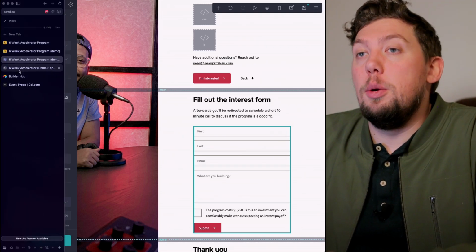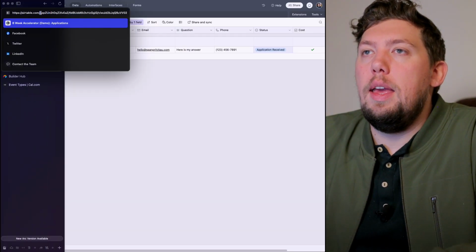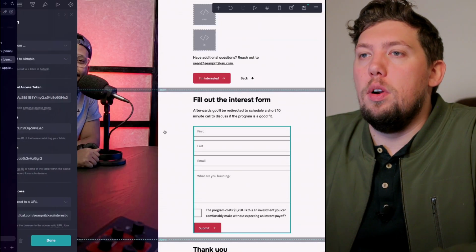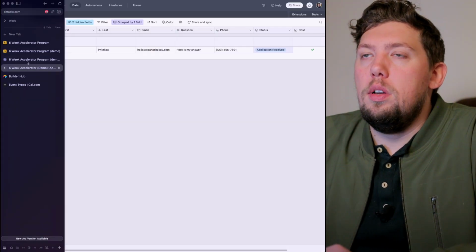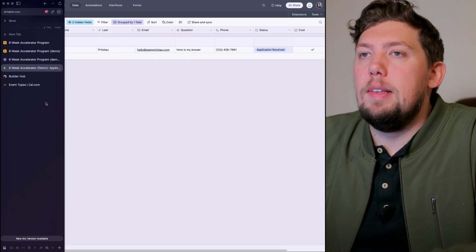So if we are in our browser using card, we go up to the URL. What starts with APP, that is going to be the ID for the base. And then if we go to that same URL, we are going to get the table, and that's going to start with TBL.